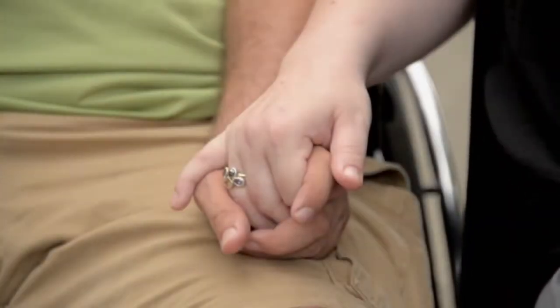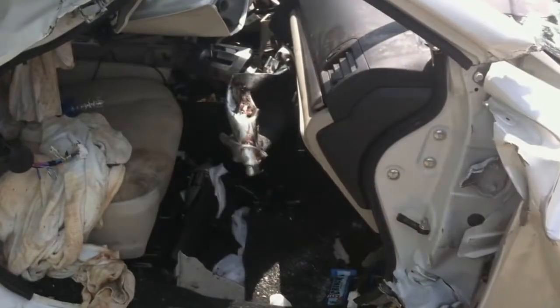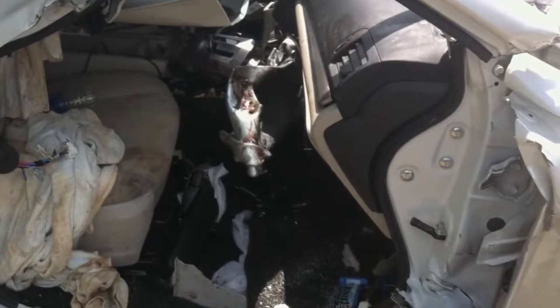Cindy and Blaine are planning to sue Trinity. Their lawyers say the guardrail should have never gone into the car. Jeff Eller is a spokesperson for Trinity. We feel awful. We don't want anybody to get hurt, ever. I don't think anybody who makes any highway safety product in the world wants anybody to get hurt. That's why we do what we do.